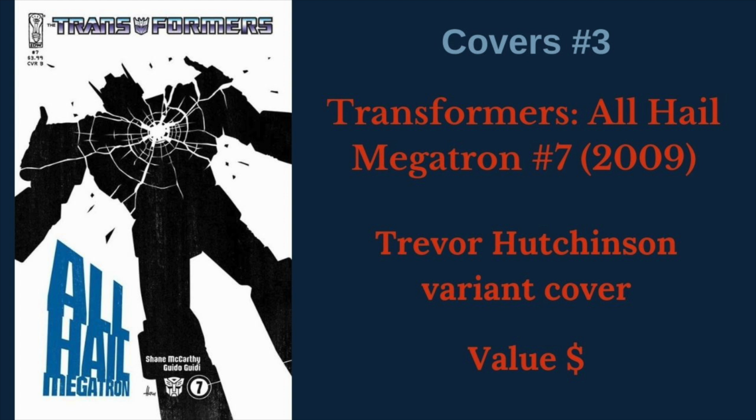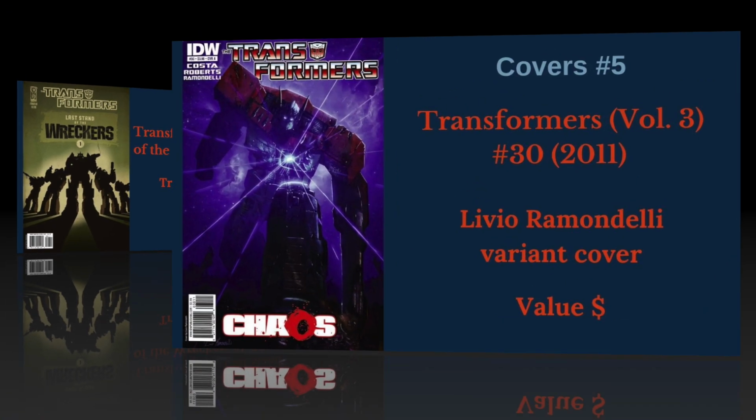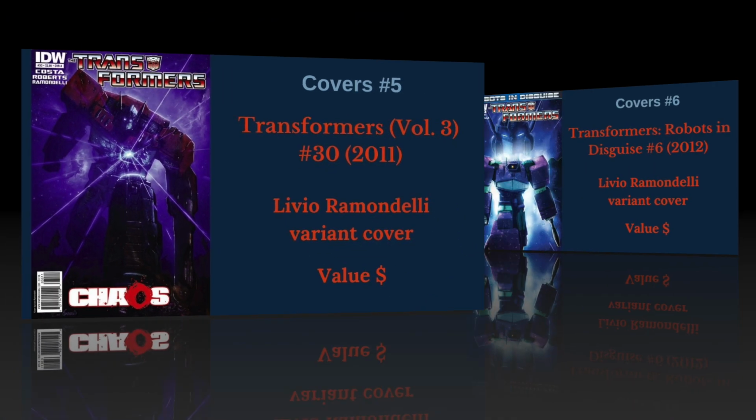Next, we have Transformers All Hell Megatron, number 7. This Trevor Hutchinson cover is my favorite of his variants, although he has a lot of good ones in this run. Another Trevor Hutchinson cover, Transformers Last Stand of the Wreckers, number 1. Another great cover, also super affordable. Next, we have this Transformers number 30 from Volume 3 of Optimus. Just a great cover. I really like this one.